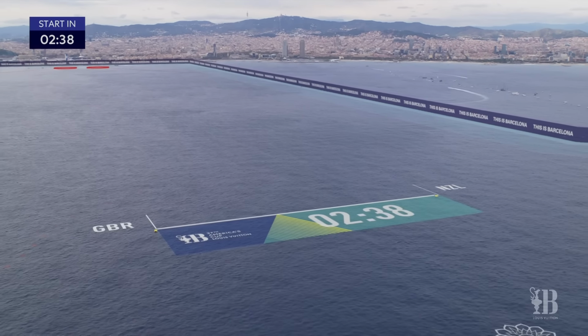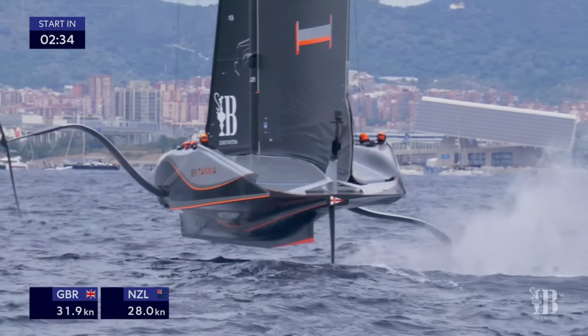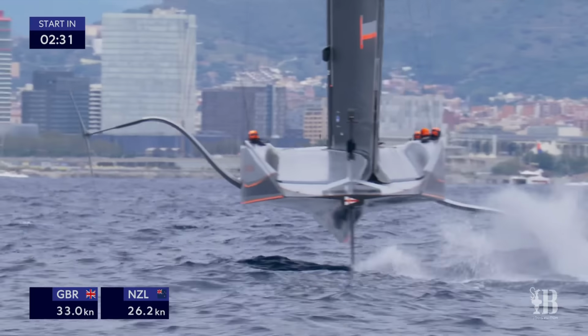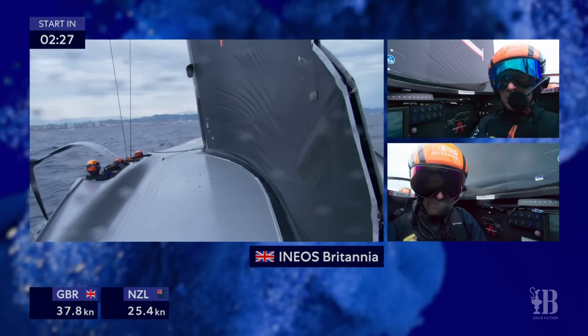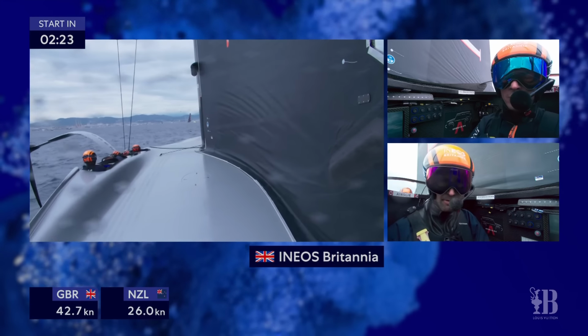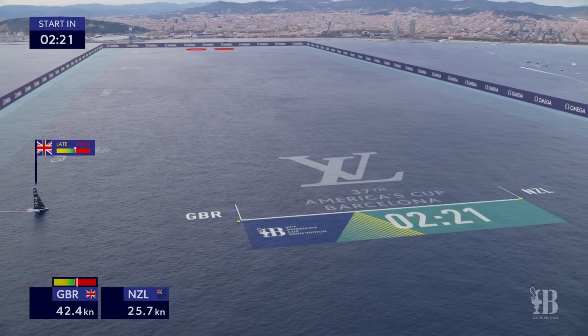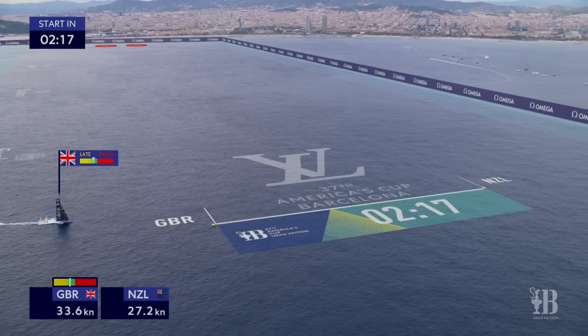Still leading 4-2 in a day where the wind is shifty. It is going to be, we've said it before, snakes and ladders, mowing the lawn, but there is so much tension right now. We're really quite excited about this race, not because there's a lot at stake, but because this racetrack is full of potholes. It will be a game of nerves, head out the boat, making sure you're in the right spot.